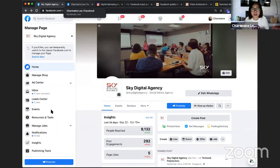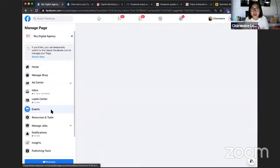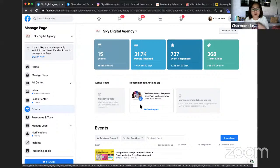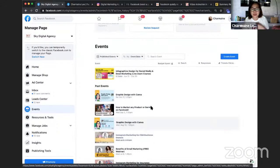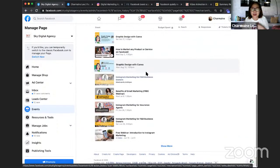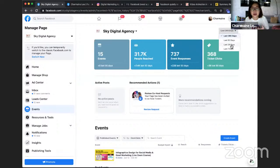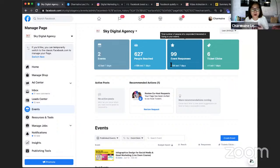And one of the other things that I also realized is that their events page actually allows you to collect payments directly right now. But for one of our events, we realized that the limit for that is 99 USD, 99.99 USD, if I'm not wrong. But the good news is that events are really being pushed out quite a bit, compared to the previous Facebook business page where events really get very little reach.